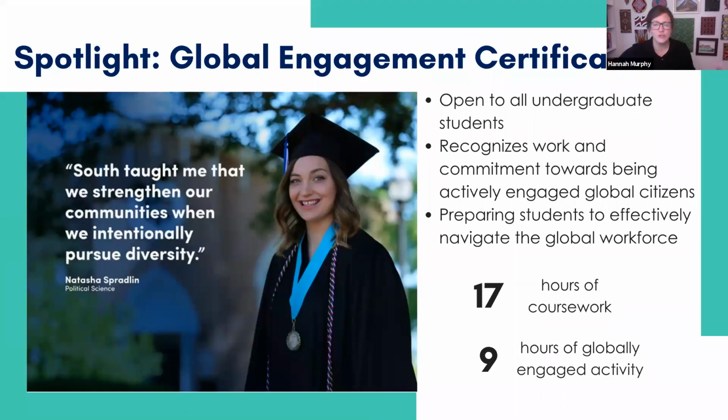Before I get into student services and campus life and all of the outside of classroom things, the final thing I want to spotlight is our Global Engagement Certificate. This is an additional certificate open to all undergraduate students. So no matter what you're studying, you can pursue this certificate if you choose. And it recognizes the work and commitment of South Alabama students towards being actively engaged global citizens and being prepared to navigate the global workplace.